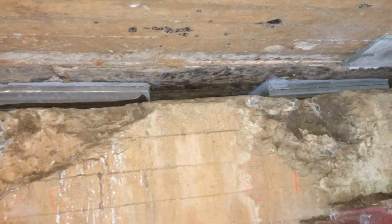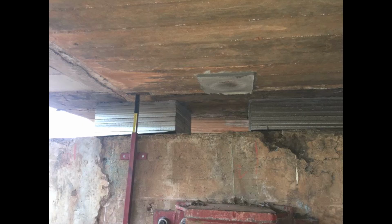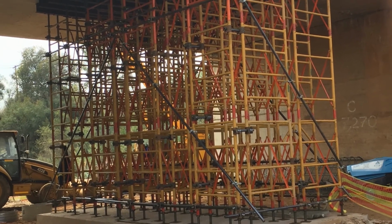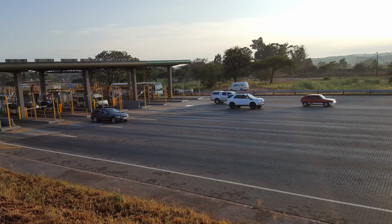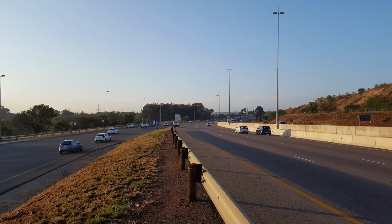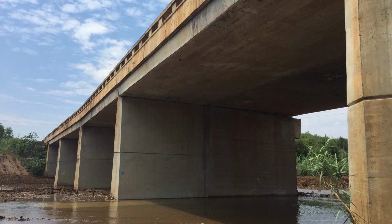Steel shims of varying heights were placed between the pier and the deck on flat epoxy surfaces to support the deck. With the completion of the jacking and the support of the bridge deck, the support scaffolding could be removed and the N4 could be fully open to traffic once again. In early 2018, the berm was removed and the river bend rehabilitated.